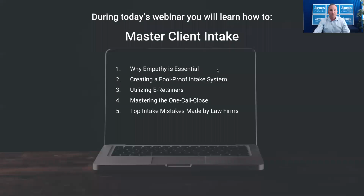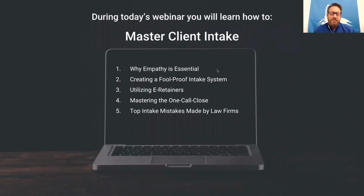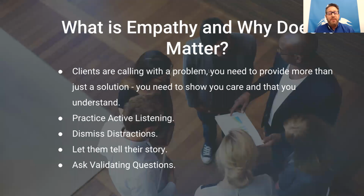And then number 5, top intake mistakes made by law firms. I'm sure that most firms have a list of things that they're well aware of. But I think this will be interesting. We'll get into detail on that. And there are some funny things in there. A lot of firms think that they're doing a good job, but when you actually go through an audit and listen to them, you realize they're making a lot of mistakes. So I think there will be a lot of good tips there.